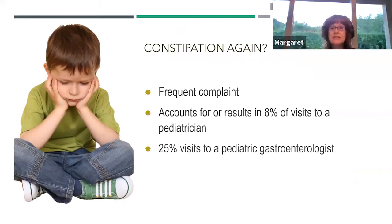Constipation is a frequent complaint. It accounts for about 8% of visits to pediatricians and about 25% of visits to pediatric gastroenterologists. Constipation is defined as a delay or difficulty in defecation present for 2 or more weeks, sufficient to cause the patient to come in on a constant basis. There are many definitions, but they include signs, symptoms, and timeframes that are very similar. Constipation is a very common issue, both in primary care and in secondary care.